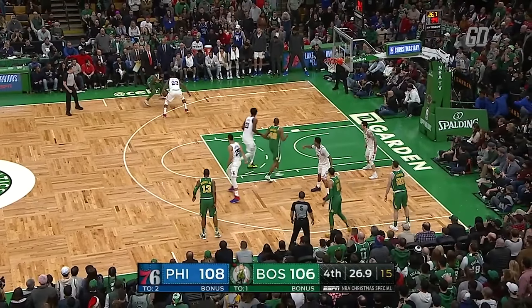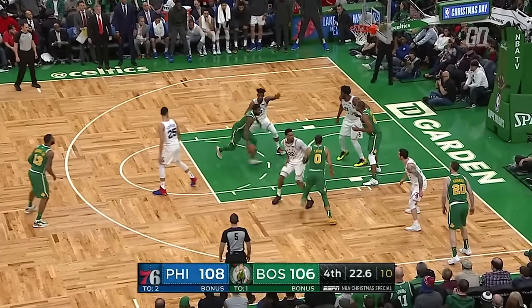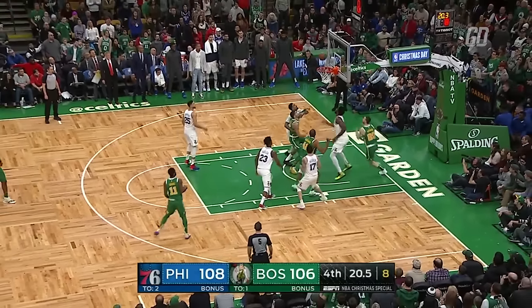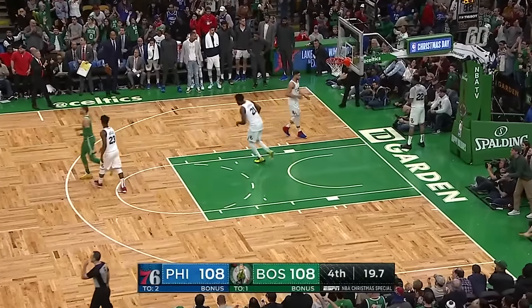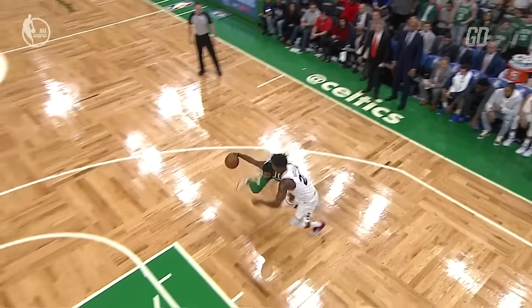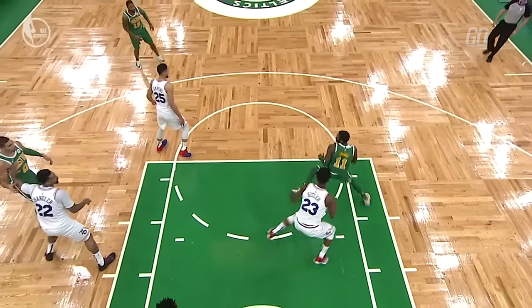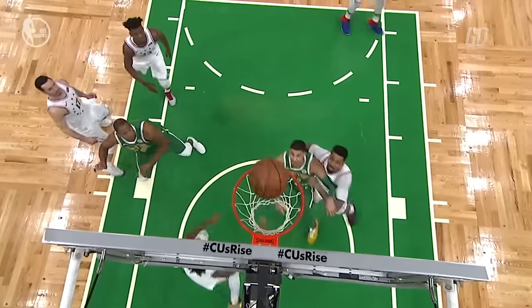Butler with dogged defense on Irving. Kyrie kept his dribble alive. Tough shot. Uncle Drew with another one. Let me tell you, that was a raindrop. Now watch this shot. Watch as he gets down in here. He doesn't have anything, but now I'm going to go right up with a little fade.